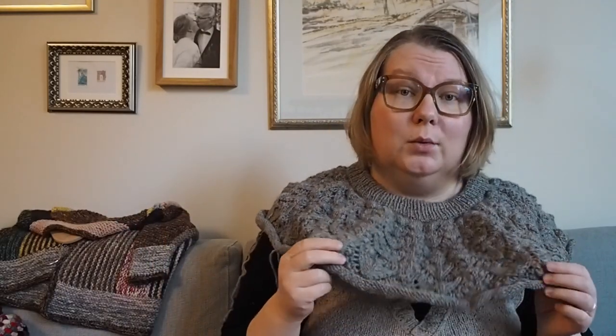Obviously, if something goes wrong, or I don't like the end result, I don't have to finish this, but then I will repurpose the yarn. I will not hold this WIP in my stash for another year, especially when there's no reason for that. This is beautiful. I just wanted to pop in to tell you that real quickly.